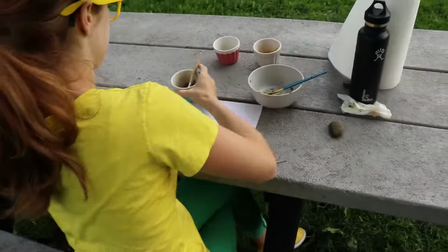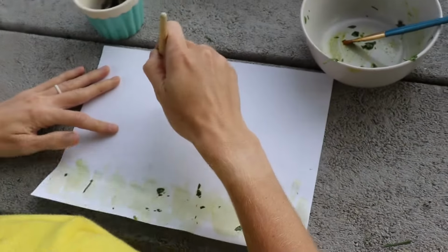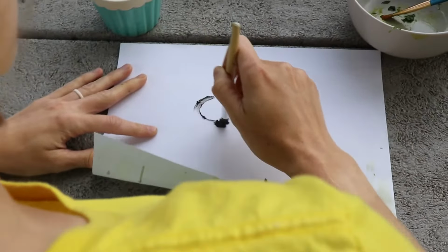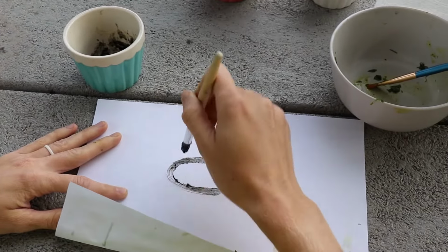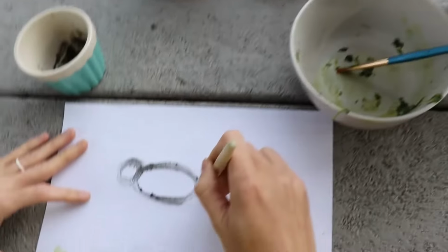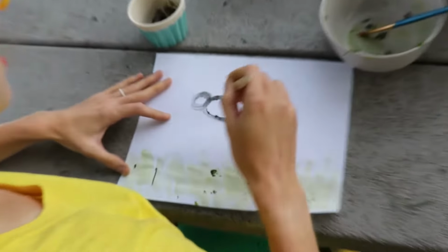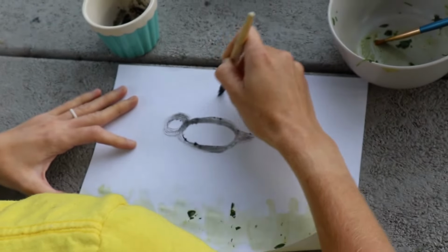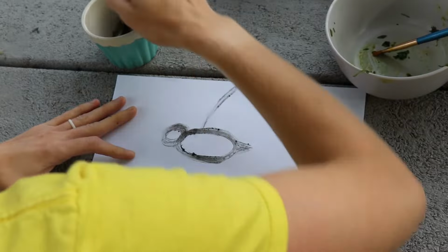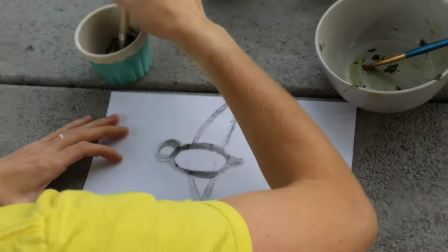Dry. Let's use black to outline a bumblebee. And they have a head and a stinger on a bumblebee. Have you ever been stung by a bee before? It kind of hurts, doesn't it? And they've got some wings. Bumblebees have stripes, huh?